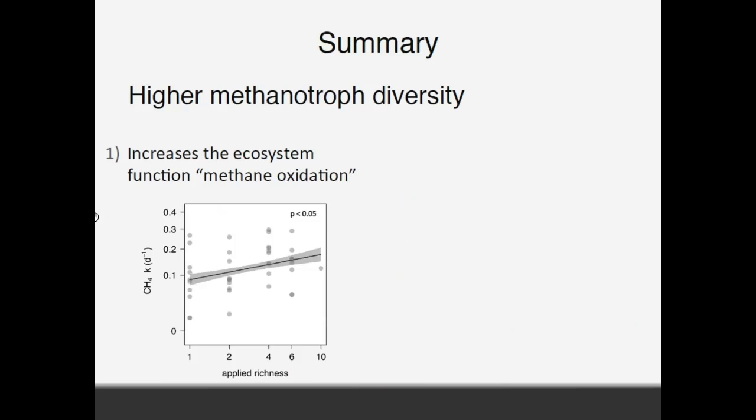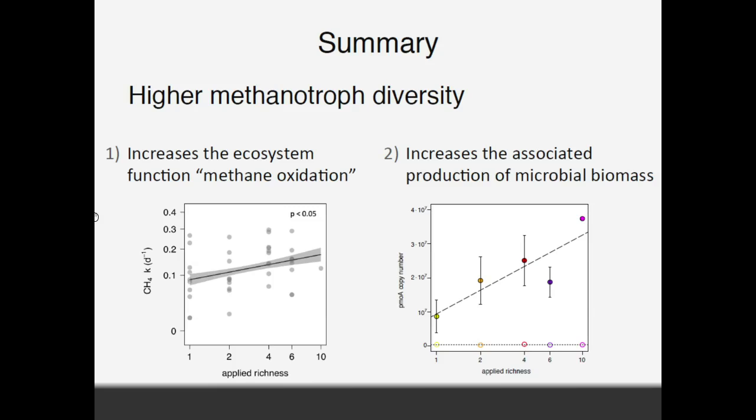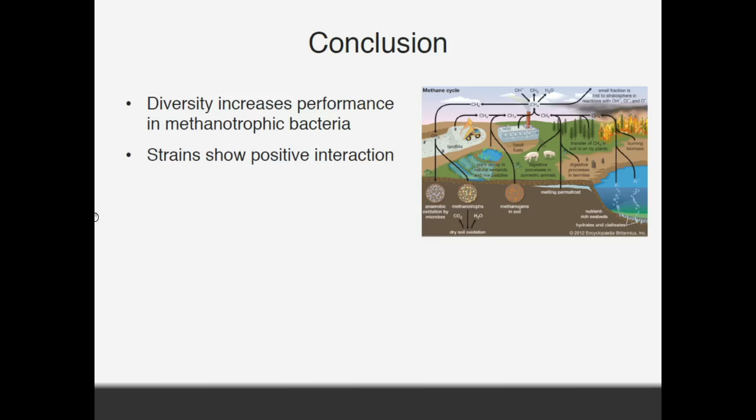So to summarize the results, higher methanotroph diversity increases methane oxidation and microbial biomass. We also tried to relate this to phylogenetic diversity or functional diversity based on the phylogenetic distance of the strains in the mixtures or their differences in traits, but we didn't find any clear results there. So in conclusion, I can say that diversity increases the performance of methanotrophic bacteria and that these strains show a positive interaction.